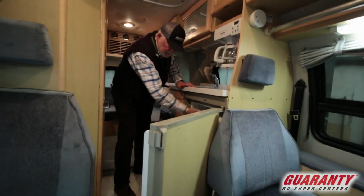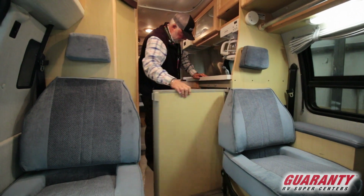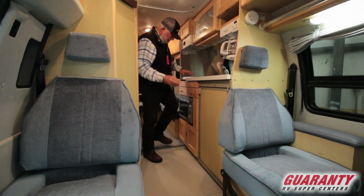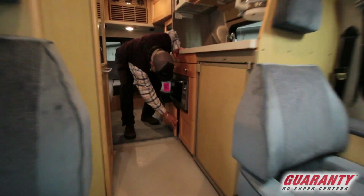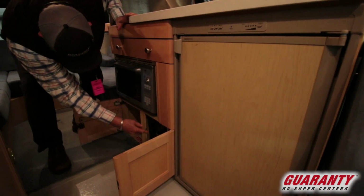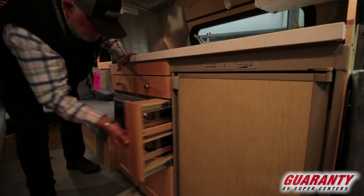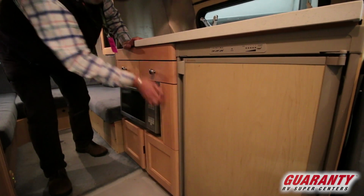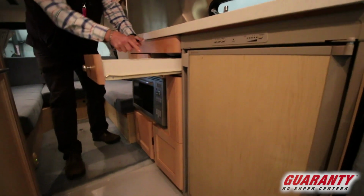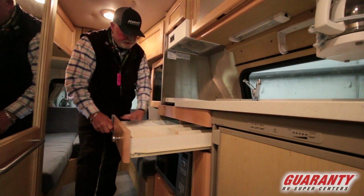5 cubic foot refrigerator, single door, freezer on top. All your controls are up here, easy to see. Kitchen storage, it does have that. Access to your water pump. Services, hot water heater. You want to run the bypass. Little slide out pantry that goes around the plumbing. It gives you room to put those long items. Silverware drawer.